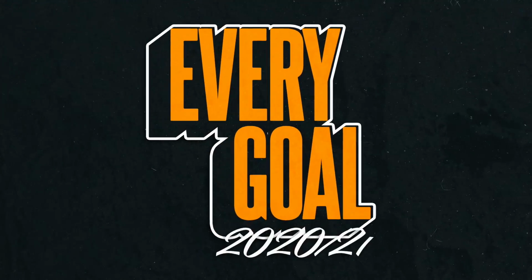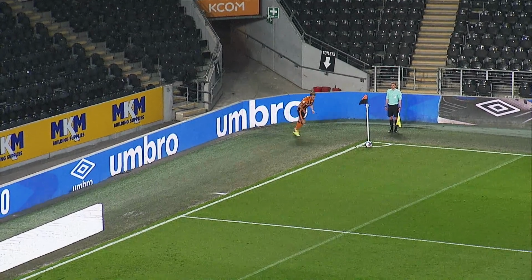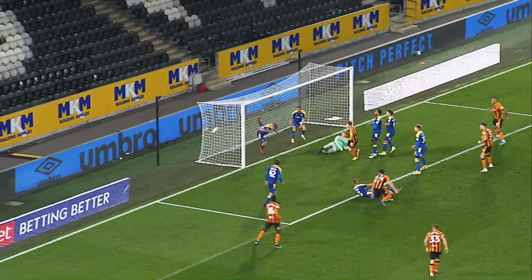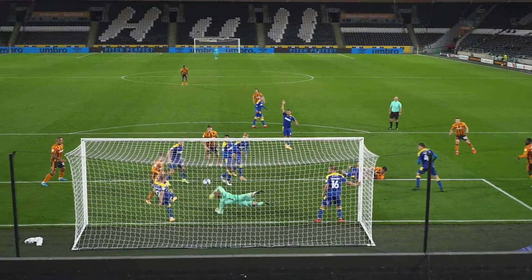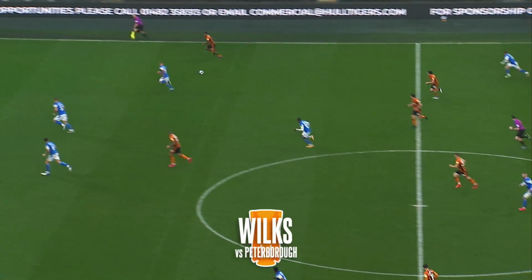Another header. Hull City putting an extra man in the box. There's 7 to aim at in black and amber shirts. Callum Elder swings it in, and great save from Truman, but Keane Lewis Potter has nodded home, and he's got a goal here, his first in the league at the KCOM, and it will be play on as Peterborough asks for a free kick.